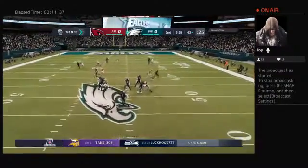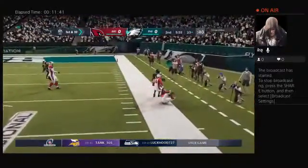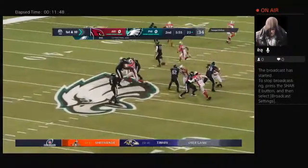Throwing from the gun, it's Hurts. This ball complete to Rager. And he takes this just a few yards shy of the red zone before going out. That one good for 20 on the catch and run.